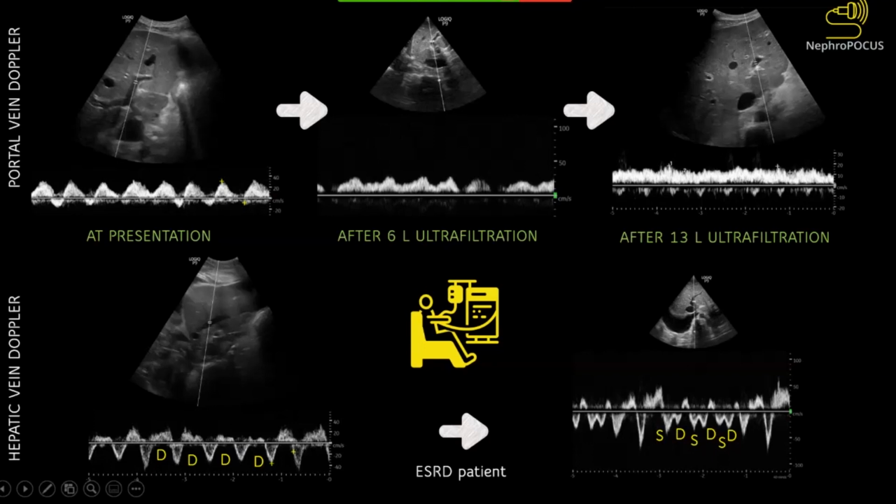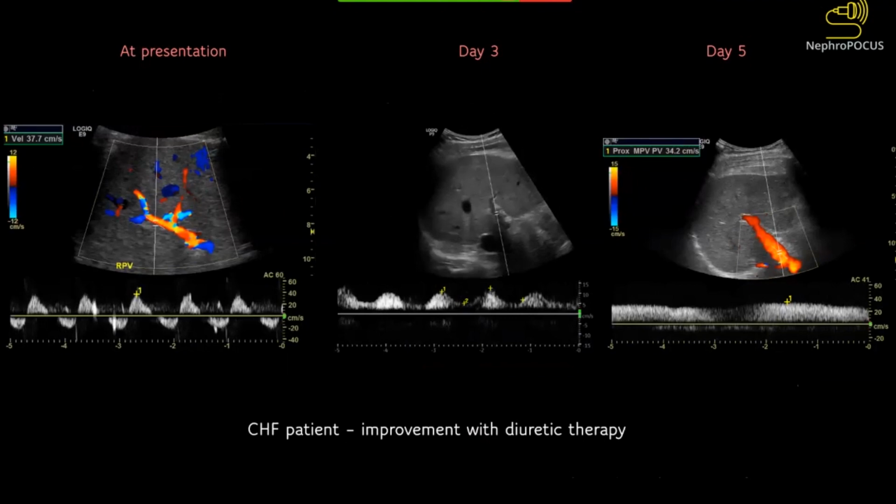That means systolic flow reversal. And after 13 liters of ultrafiltration, both S and D waves appeared below the baseline. So that's how we can monitor response to decongestive therapy.